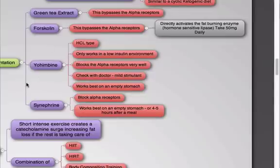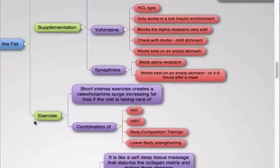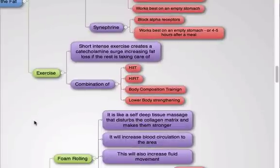It only works in a low insulin environment, which is why we drop the carbohydrates. It also blocks the alpha receptors very well, so it stops them from making that slow fat-burning process. It is a mild stimulant, so you've got to check with your doctor. It also works best on an empty stomach, and so does the one below it, synephrine. It does exactly the same thing, and it also works best on an empty stomach. So take it in the morning before you work out, or after lunch before you work out, about 4 or 5 p.m., so 4 or 5 hours after your lunch.